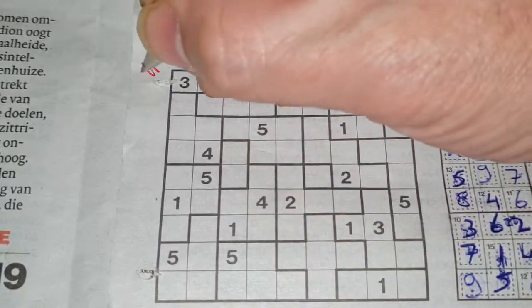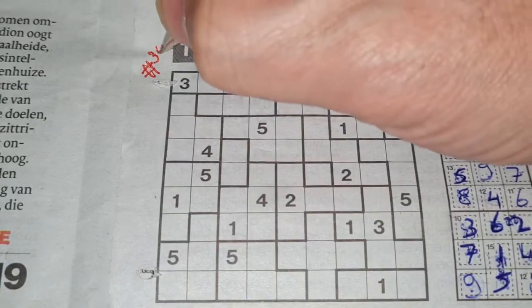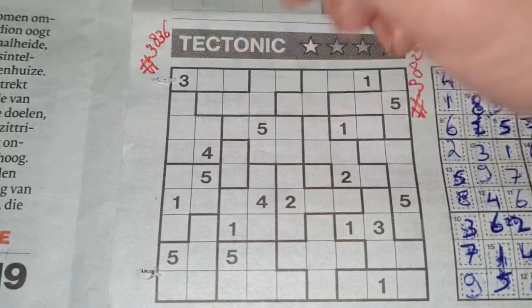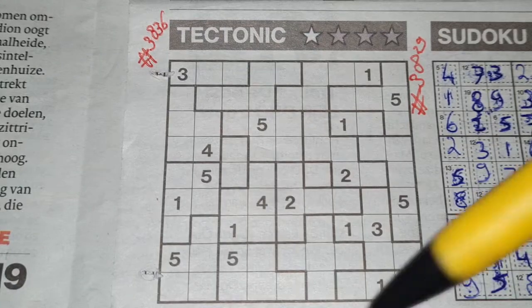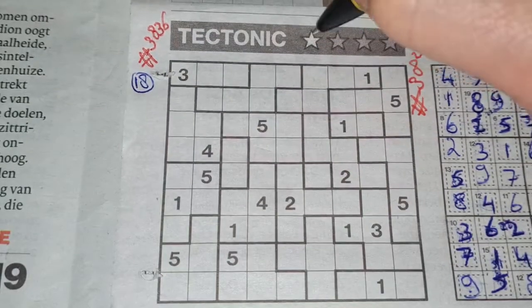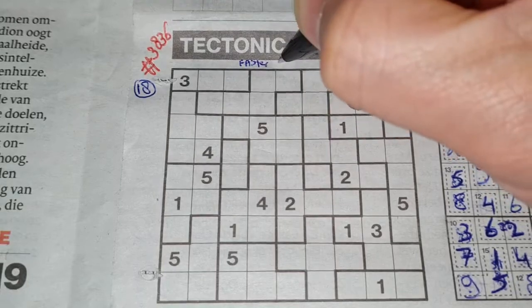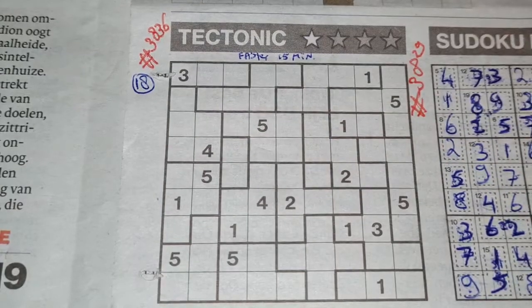Number 3836. Before I start, I always count on printed digits. This one has 18. Could be an easy one, could be a hard one. But for one star, I need to be faster than 15 minutes. We will see if I can manage.